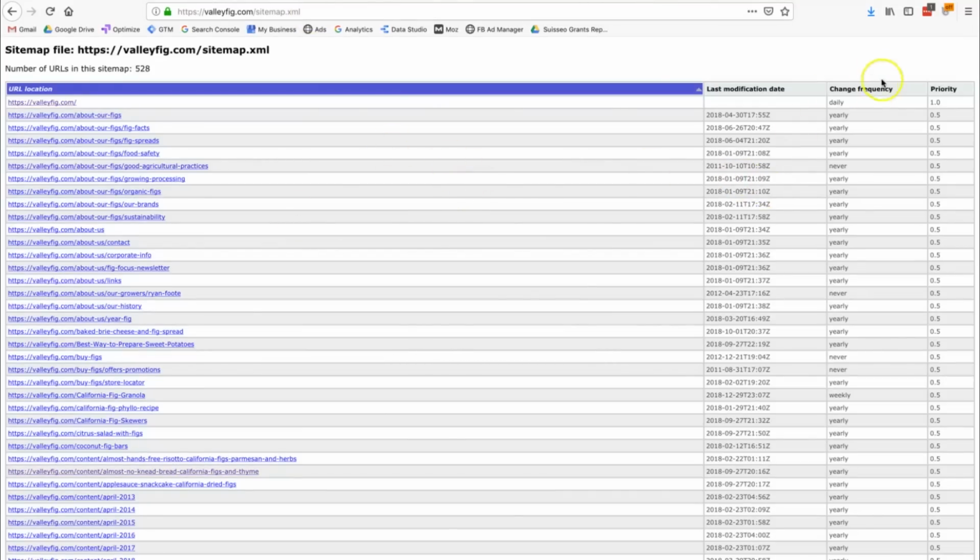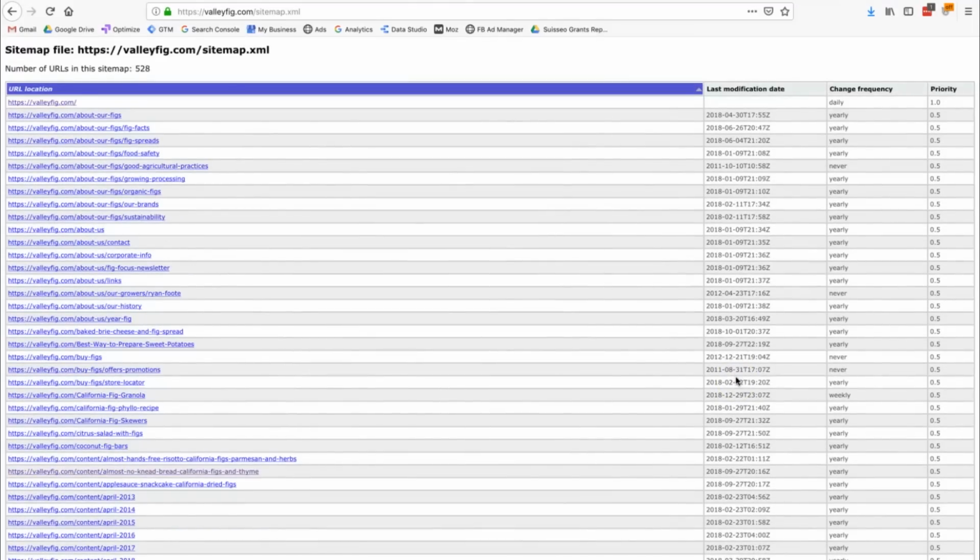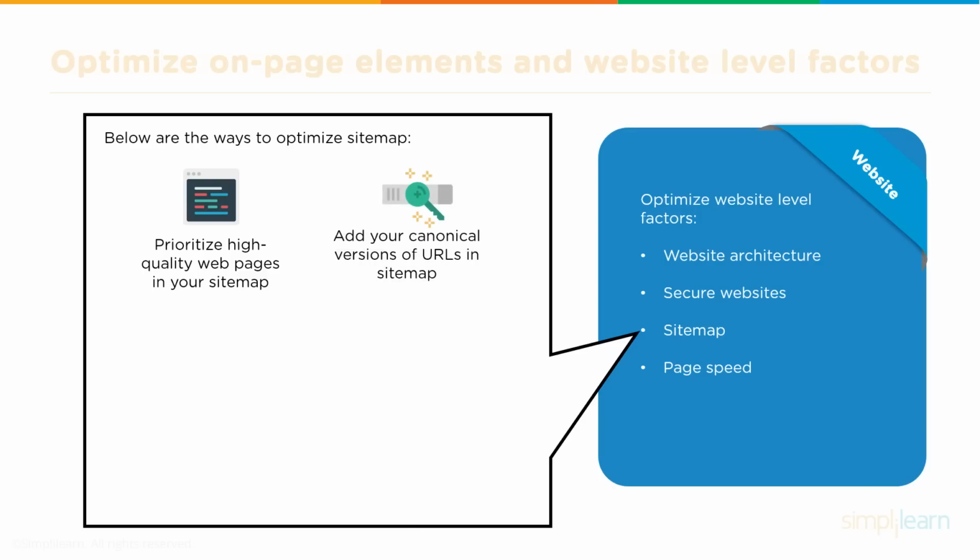And I can also prioritize them. I can also alert Google as to how often they change. And every page is going to have a date stamp associated with it. So Google can actually see how often it changes. So remember, we want our content to be updated frequently. So if content's not updated frequently or it's not fresh, then Google's going to see that date stamp, that last modification date. So we want to make sure our content's updated frequently. We want to let Google know that we changed it frequently. And we want to be able to prioritize our pages, let Google know, hey, these pages are important to us. So all that can be set up in a sitemap.